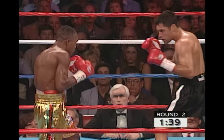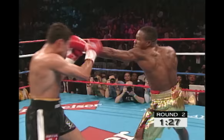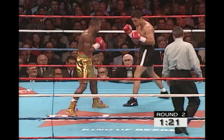This 29-year-old former champion loosening up and has not shown a lot of ring rust here. He has, I think, been more mobile and loose than maybe you might expect after a 16-month layoff. Pretty good beginning to round two for Ike Quartey. The crowd getting into it, urging Oscar De La Hoya on.